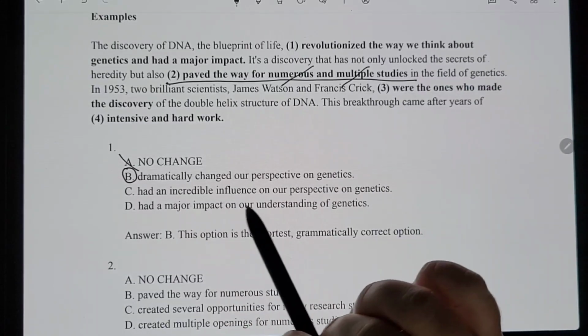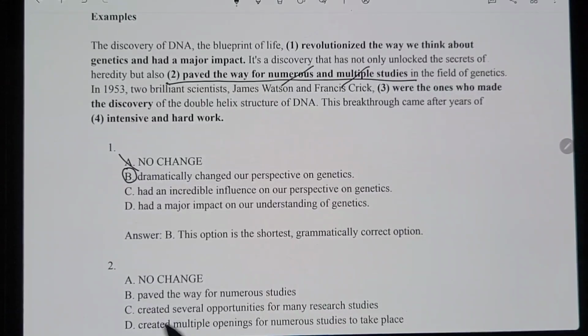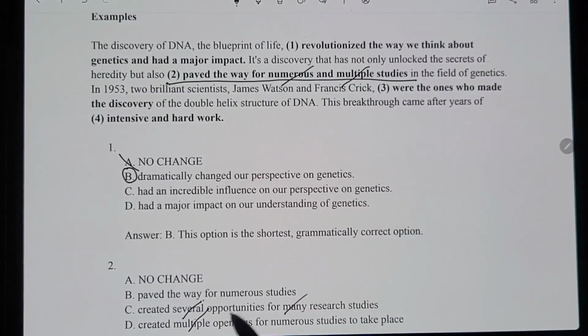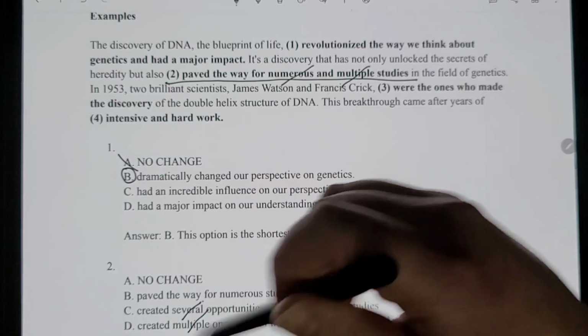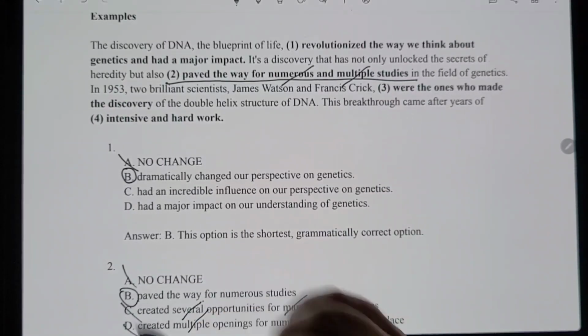And for C, it says, had an incredible influence on our perspective of genetics. I'm on the wrong one. It created several opportunities for many research studies. Several opportunities for many research studies, that's repetitive as well. Created multiple openings for numerous studies to take place. If there are already numerous studies, there are already multiple openings. There's a more succinct way to say that than using two words that mean the same thing. So usually when you see two words that are synonyms, you can cross out those answer choices. So it wouldn't be those, it would be B.